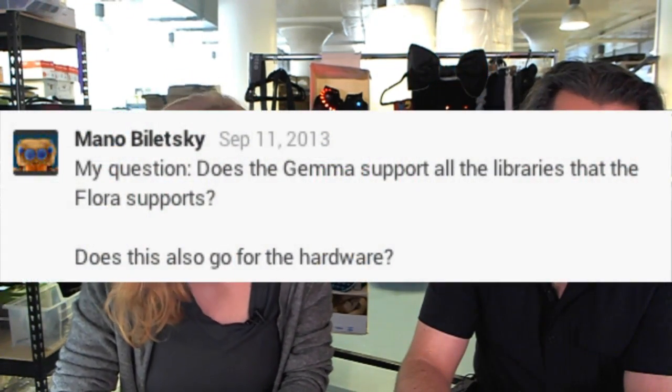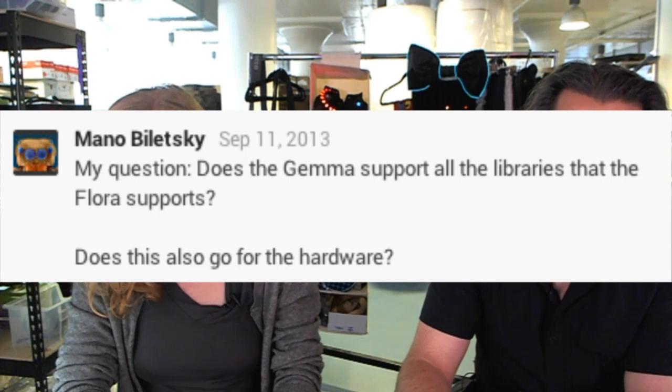First question, this is from Mano. My question, does Jamma support all the libraries that the Floora supports? Does this also go for hardware? So we're testing out lots of things. It does support the NeoPixel library. We're not confident in the I2C sensor libraries. So no color sensor, accelerometer, or light sensor. But a lot of our other simple libraries, like smaller libraries, because it doesn't do I2C.